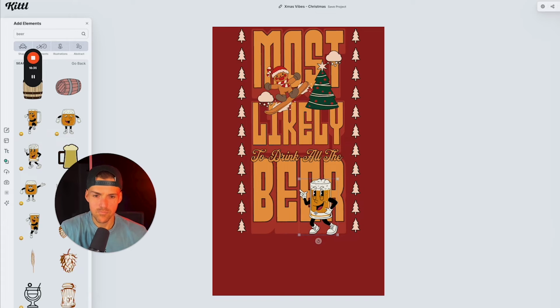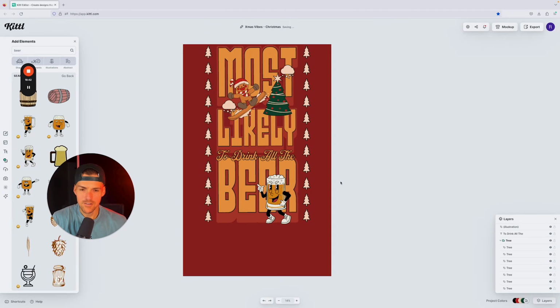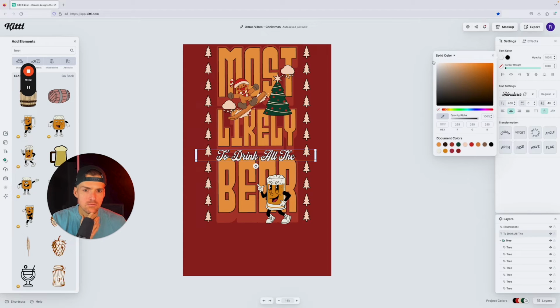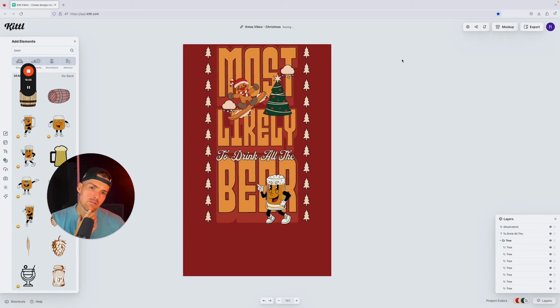Where can we put him? To drink all the beer. What do you reckon? Do we need another Christmas tree? What else do we need down here? I might change this font to white because we need it to draw the person's eye down. I think that kind of works better. Most likely to drink all the beer. But look at that. Fantastic.